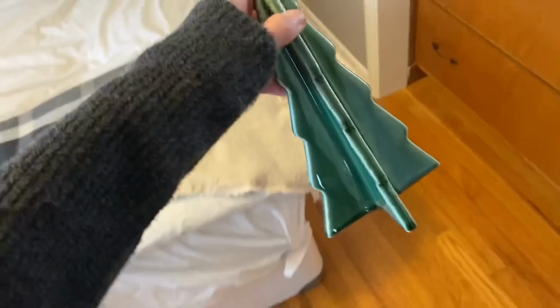This Christmas tree, which I put over there on Jay's side table. And then I use the same bedding that I use in the fall. So if you watch my fall decorating video, you know which bedding I'm talking about. But I put that on, and that is that. So yeah, let's go ahead and decorate this room because it's gonna take a long time.